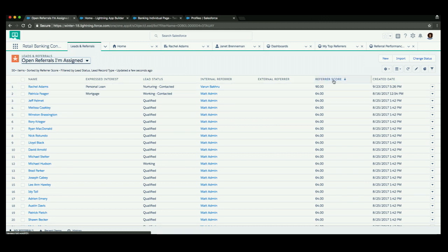So what I want to do is I'm going to sort by refer score, and I'm going to pick the one that I feel I'm most likely to convert. Here, it's Rachel Adams. And Charlie, this goes back to the earlier comment that you made about being able to use this to drive automation. So the way we built this takes advantage of a lot of the capabilities that come with the lead object. Things like being able to trigger auto notification emails, for instance, when a referral gets assigned to me.